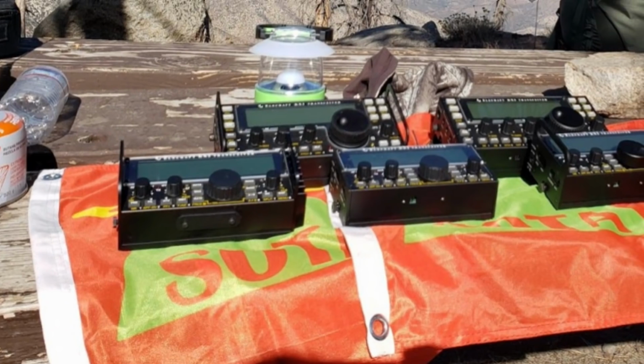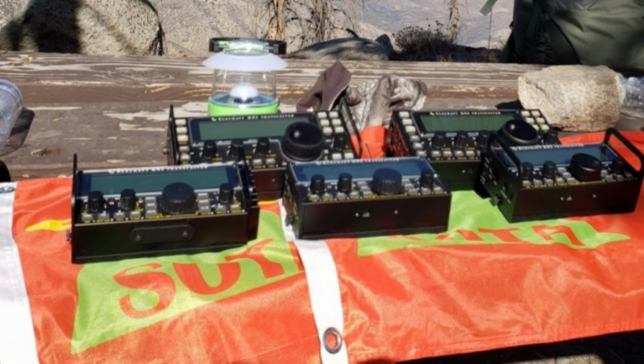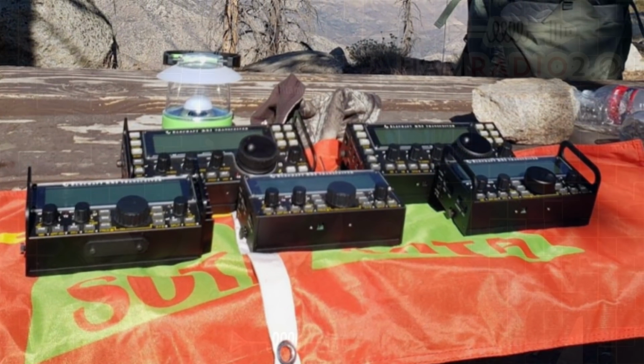But their KX line is their QRP rig line. They used to make a KX1 that was a CW only transceiver, I believe, but they have a KX2 and a KX3, which are smaller, portable, compact transceivers, which are QRP 10 to 15 watts and run on batteries. They can have internal batteries and internal antenna tuners, and they're great for backpacking and those of you who like to hike up a mountain, go on Summits on the Air expeditions, or go on Parks on the Air expeditions, and you just don't want to carry a lot of weight.